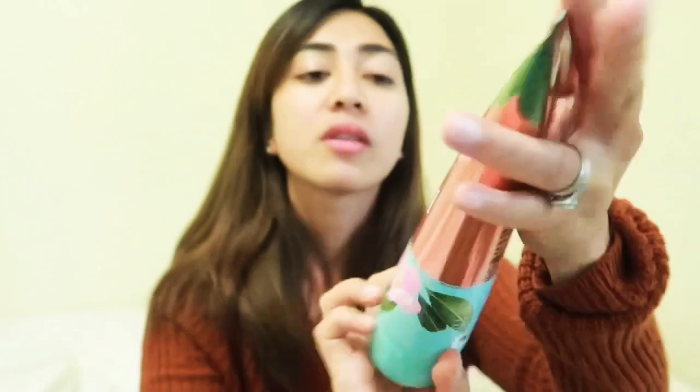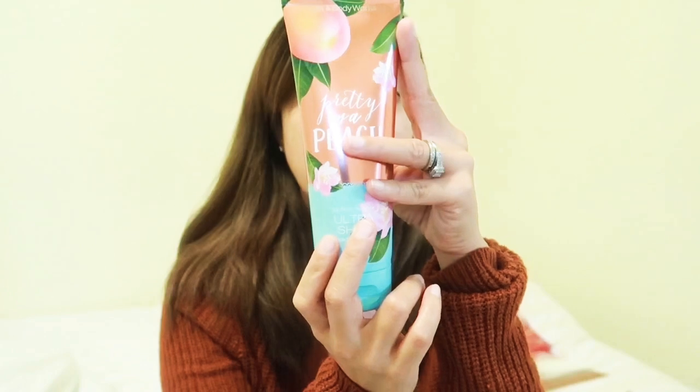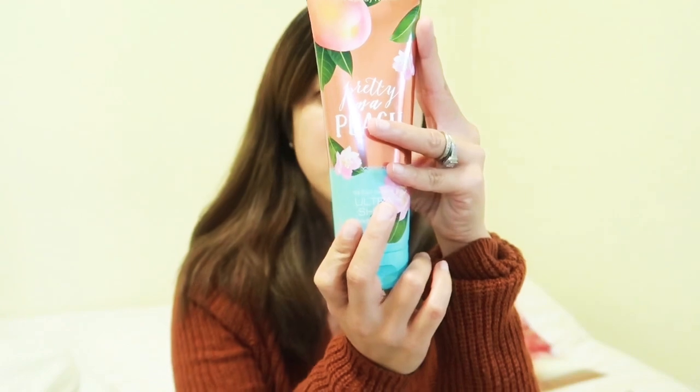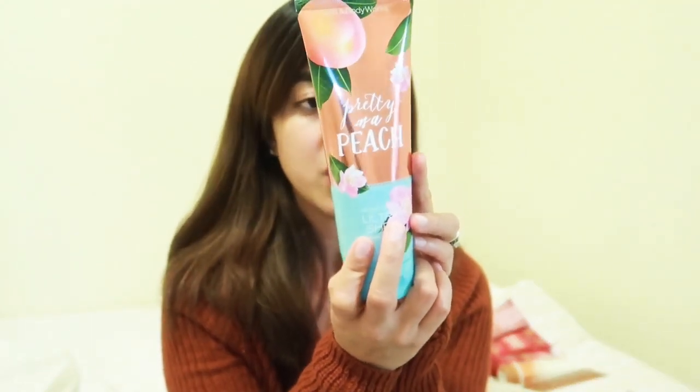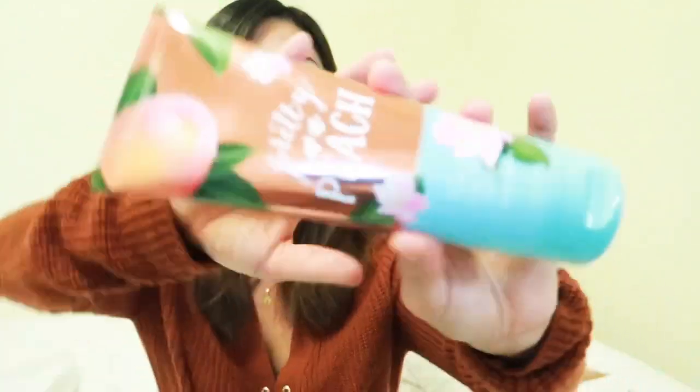Next we have Pretty as a Peach. It says blushing peach, jasmine petals, white nectarine, apple blossom, and sheer freesia. Infused with ultra rich moisturizing butter, enriched with skin-soothing aloe butter and pampering cocoa butter. A non-greasy formula melts into skin for luxurious fragrance and indulgent hydration all day, all night.